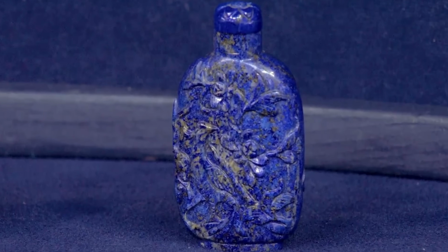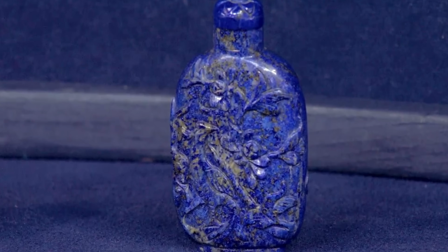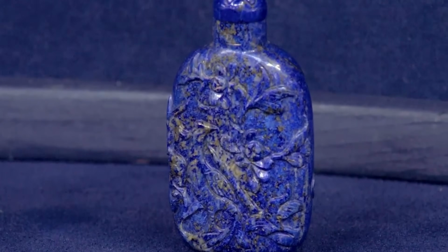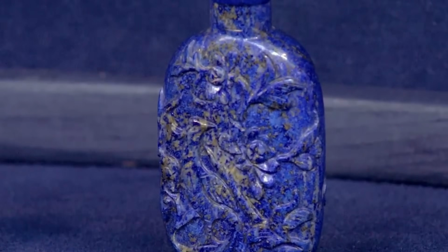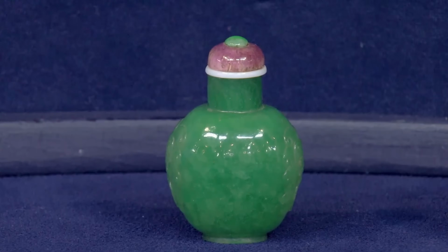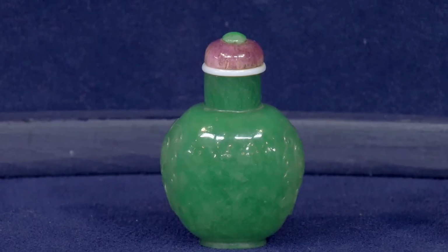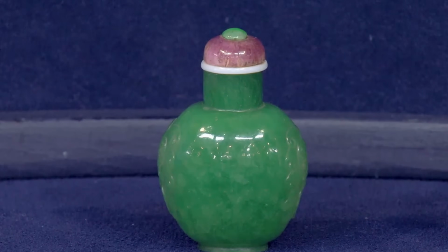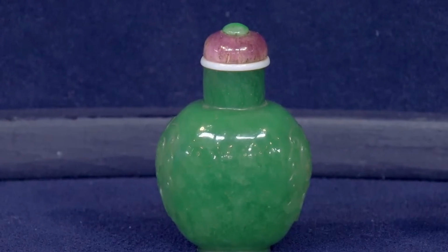The first is a mid-19th century bottle carved from lapis lazuli, its birds and blossoms delicately etched into deep blue stone. Beautifully hollowed and finely made, it's a lovely example of Qing dynasty craftsmanship with an estimated value of $400. But the second bottle reveals an entirely different story, an imperial treasure carved from luminous emerald green jade. Created between 1780 and 1820 for the Chinese empress herself, it hails from the esteemed imperial workshops.